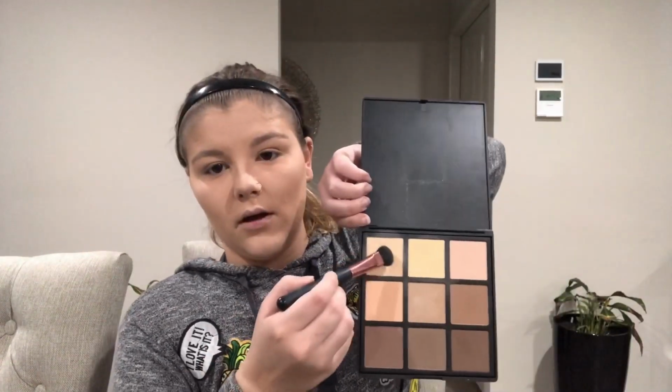Okay, so I'm taking more of that shade and I'm going right underneath here in my nose because we want to cut that off. So I take the first shade we used, that lighter color, and I go right in here just to give it a bit more definition, and then I just drag it down. So now we're going to bronze, and yes, I'm taking the Hoola Benefit Bronze.